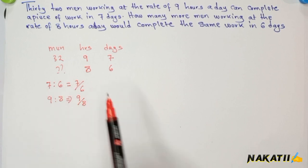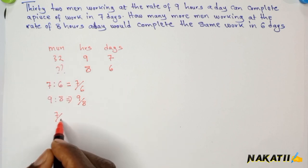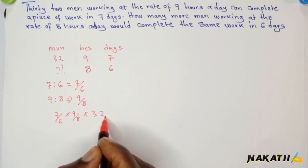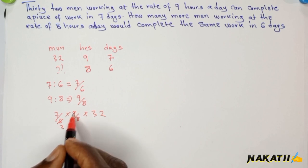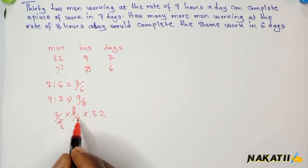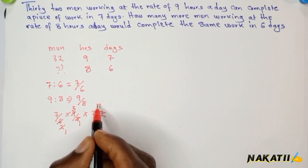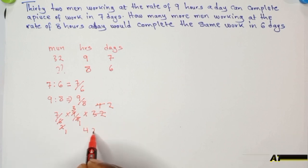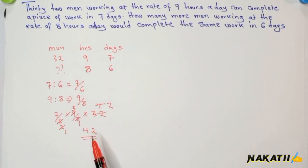What you do after doing this one, you just multiply this one times this one, 32. You say it is 7 over 6 times 9 over 8 times 32. Then you simplify by 3, 2, by 3, 3. 8 goes here 1, 8 goes here 4. By 2, 1, by 2, 2. 7 times 3 is 21. 21 times 2 you get is 42. And therefore, the number of men needed under these two conditions is 42.